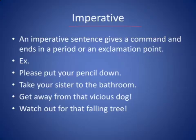Notice that the first two sentences are simply statements where someone wants you to do something. They're not really exciting commands. But the second two commands have a lot more importance to them. And because of that, we go ahead and we end it with an exclamation point. It's still a command, but it's a command that's really, really important.